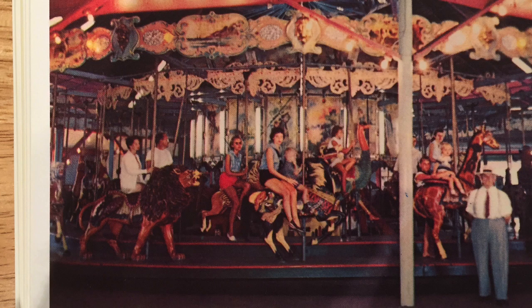My brother actually remembers the merry-go-round better than I do. It was larger and more ornate than Rehoboth's other merry-go-rounds. Although now relocated, here's a picture of what I believe to be Playland's merry-go-round. I have unconfirmed reports that it was moved to Ocean City.